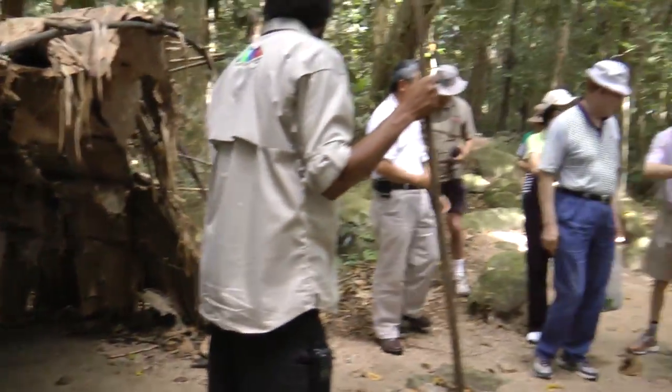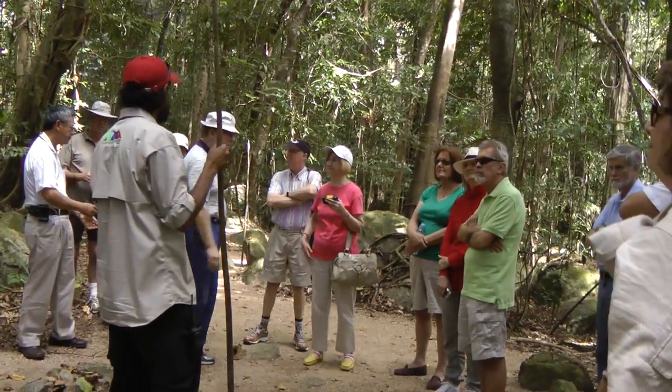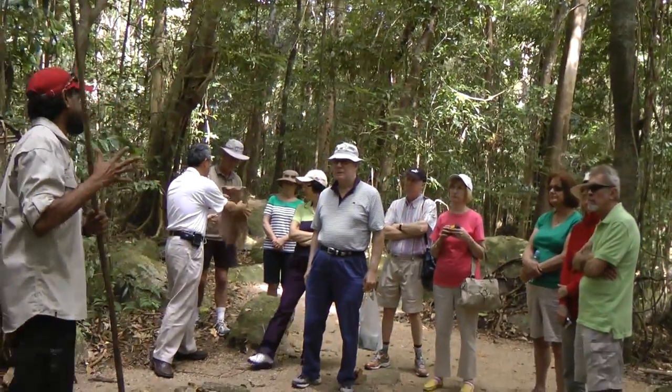And with our huts as well, folks, we live roughly in this area probably about 2 to 3 months of the year. Because we are semi-nomadic, we move around with the seasons. We recognise 5 seasons of the year.